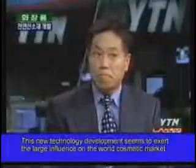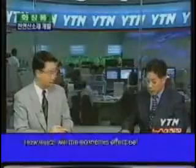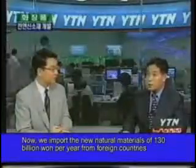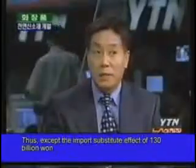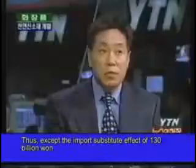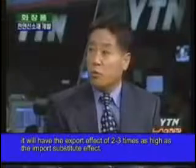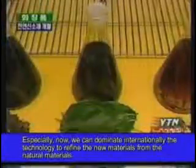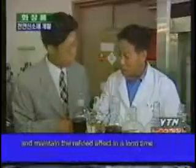This new technology development seems to exert a large influence on the world cosmetic market. How much will the economic effect be? Now, we import new natural materials worth 130 billion won per year from foreign countries. Thus, besides the import substitute effect of 130 billion won, it will have an export effect 2 to 3 times as high as the import substitute effect. Especially now, we can internationally dominate the technology to refine new materials from natural materials and maintain the refined effect for a long time.